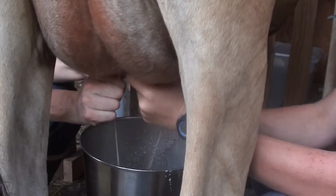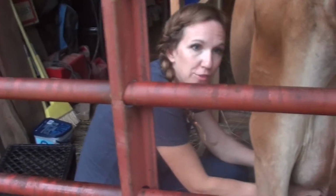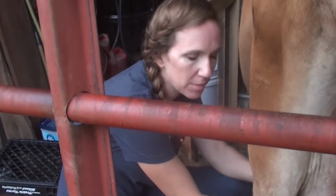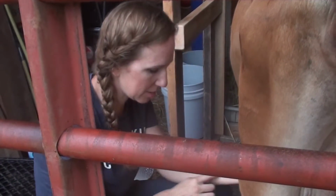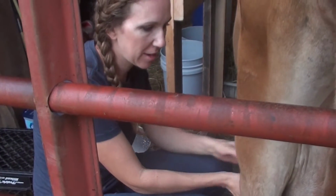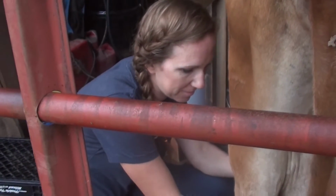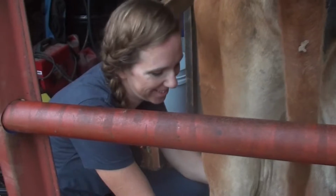Started getting 2 gallons, almost 2 gallons in 20 minutes. We are getting faster, but my arms still hurt. So I'm hoping that as I get stronger that will go away, because it's this part here that's so sore for me. Today's 1 week, right? Yeah, that's right. They said in the week, what milking exercise have you done in 1 week and now you're awesome at it?